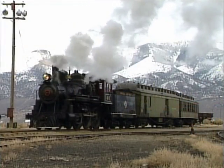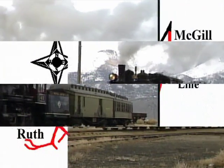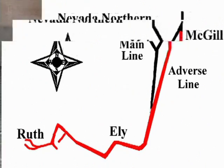Rails reached Ely from the north in 1906, 140 miles in all. In 1908, the ore line was completed, and this became the busiest part of the railroad. This line ran from the mining areas near Ruth, north through Ely, then at Highline Junction branched away from the main line to go to the smelter at McGill. And we'll traverse much of this trackage during our photo charter.